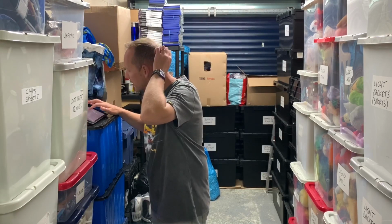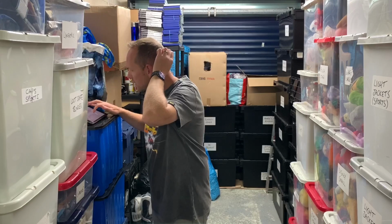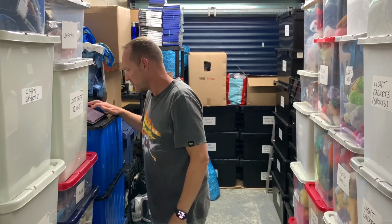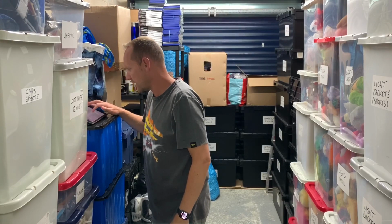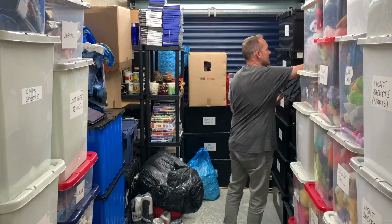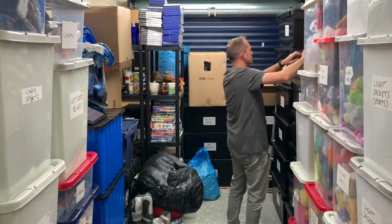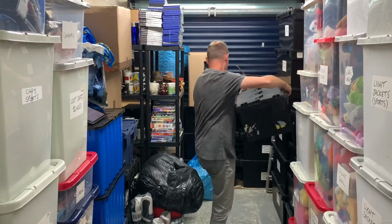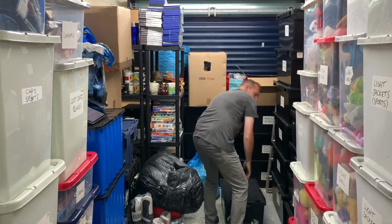So I've got Walking Dead. Walking Dead. Paul Frank figures. Batman Key Finder. Quite a few bits. So, I know where the Walking Dead is. It's down here.